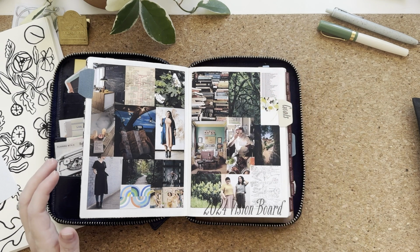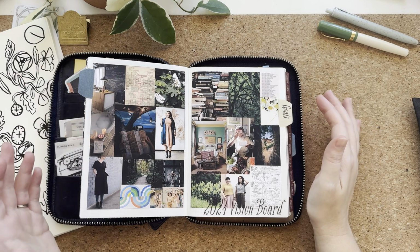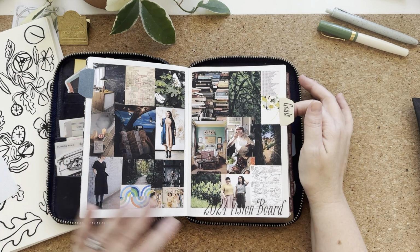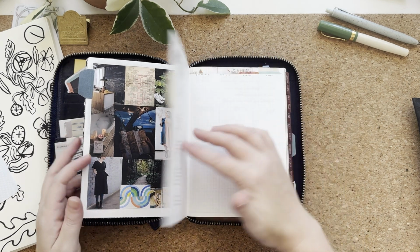There's adventure type stuff, and I want to paint a chalkboard wall in my home, which I'm going to do this summer. I don't know, all kinds of things. I want to paint one of my walls green, that's why that's there.